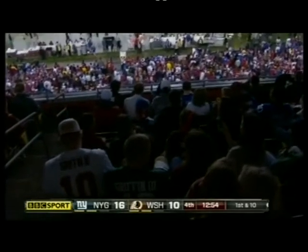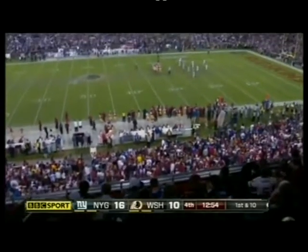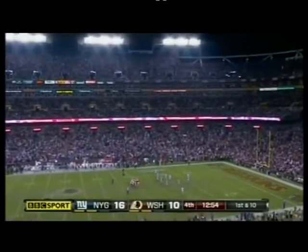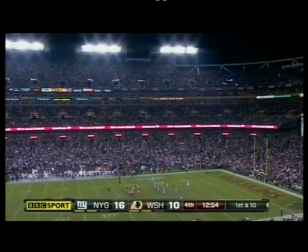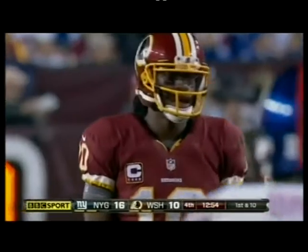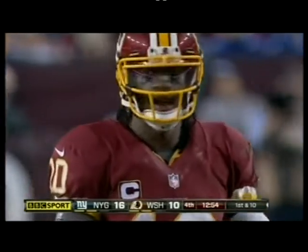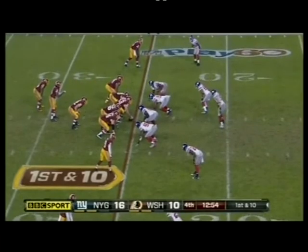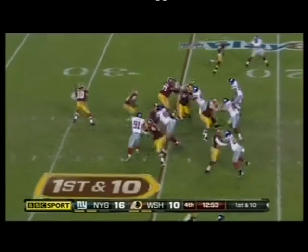Put the package together. You have the number 2 pick in the draft. You have one of the most popular athletes to splash on the scene in Washington. Great impact rookie for the Redskins, a long-standing franchise that has seen great players. Really energized a fan base that had become ambivalent with a team that was below 500 a lot of late. They're still there right now, trying to get to 500 with a win.